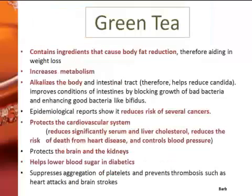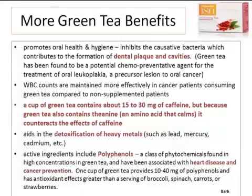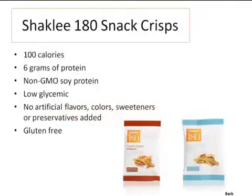And then there's like 2 pages of benefits from green tea, including it increases your metabolism, and it has ingredients that cause body fat reduction. It alkalizes the body. It protects the cardiovascular system. It helps with the blood pressure. It's good for your brain, good for your kidneys, and then all this stuff. So I just wanted to show you that, because this is a very healthy tea, and many people get kind of a slumpy time mid-afternoon, and so this is a great product to have. I like it. I have it every morning for my morning tea after I have my smoothie, and it makes you feel good, but it's doing really wonderful, beneficial things for your body.